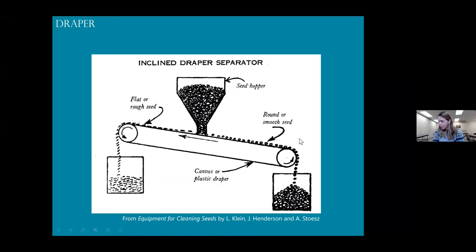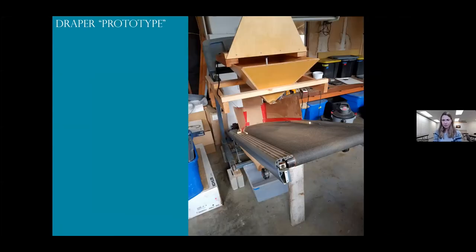I don't know of anywhere that is making these new and selling them. I would love to know if somebody has heard of an outfit that's doing that. But for us, we modified a running treadmill to serve as a draper.